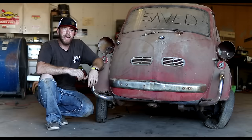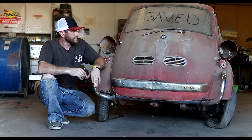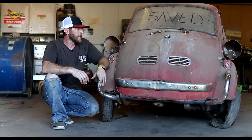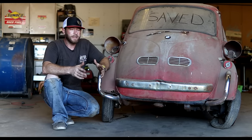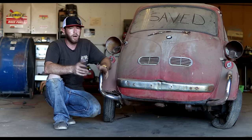You guys might remember this 1959 Isetta that we purchased on the last episode. We haven't had a whole lot of spare time to work or tinker with this thing. Haven't even really got to look it over real well. The story behind it was that it was parked about 30 something years ago because the brakes were locking up on it. It appears to be fairly complete. The motor's still in it, the shifter, the transmission, all that's still there. The tires are obviously shot. I mean, this thing's still a project.